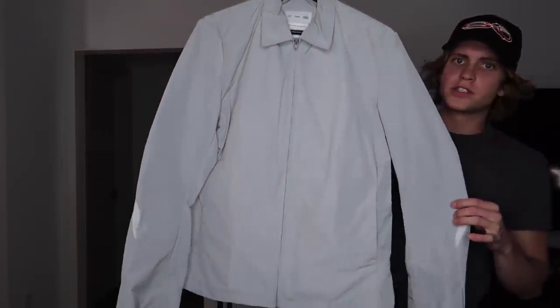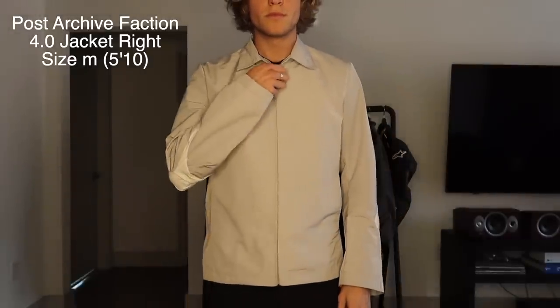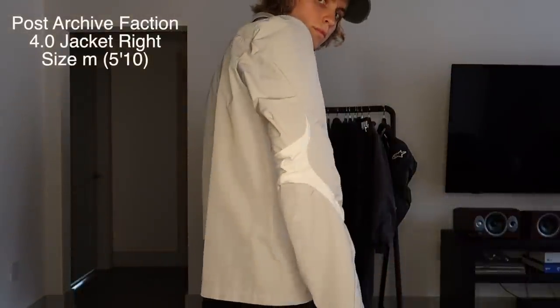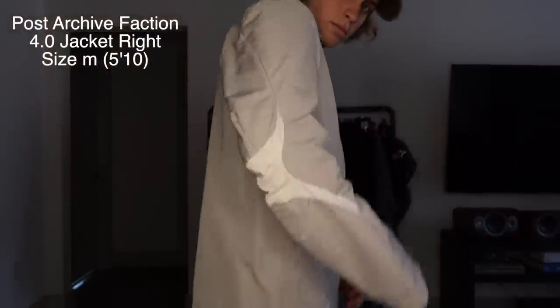First up, I have this jacket right here from Post Archive Faction. This is called the 4.0 jacket, right? It's a really simple jacket. It's kind of formal, but at the same time, it's very techwear-esque. The main detail in this jacket is on the elbows. It has this little polyester hit. The material on the elbows is kind of stretchy, so whenever your arms bend, the jacket kind of bends with it.